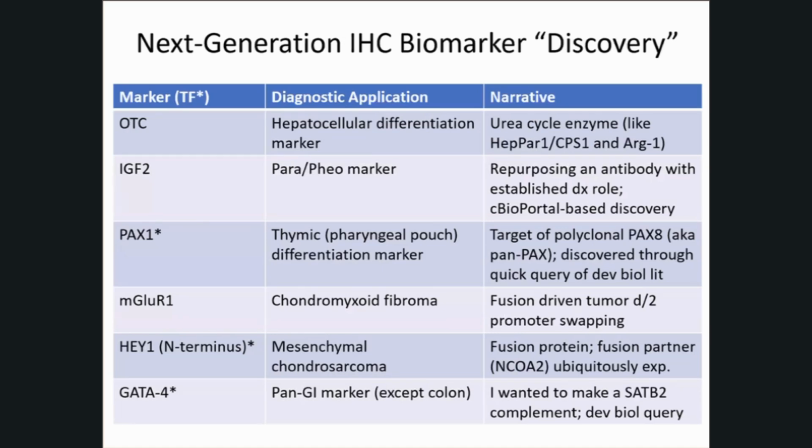I've given a form of this talk for a number of years, and I used to take the audience through all of my research output. These are various what I call next generation immunohistochemical markers that I've quote unquote discovered over the last several years, and I used to take you through how I selected and validated OTC as our most sensitive marker of hepatocellular differentiation, IGF-2 as a marker of paraganglioma, pheochromocytoma, et cetera, et cetera. And after giving the talk for several years and the list kept getting longer and longer, I thought it'd be more helpful to take you through the process rather than the product.